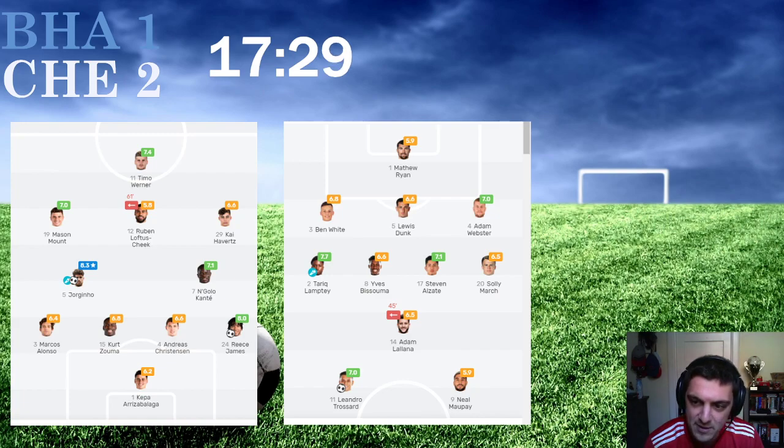Here's Bissouma. Good clip pass over to Solly March. Plays inside for Webster. Webster, long pass out towards Lamptey. This one will knock it over Alonso's head. It will be collected by Mason Mount, who has some room to run. Bissouma's in front of him. Lamptey has recovered now, and Barkley will simply pass it back to Marcos Alonso. Now back into Barkley. Here's Mount.